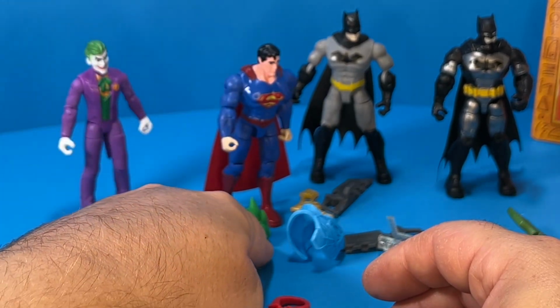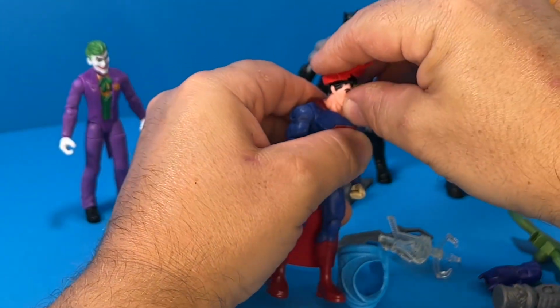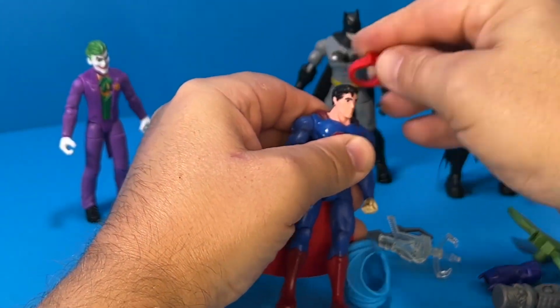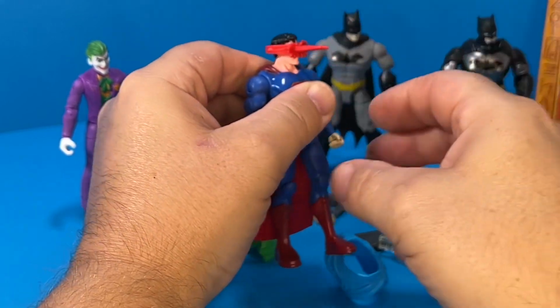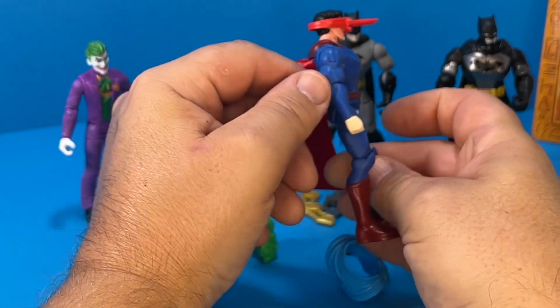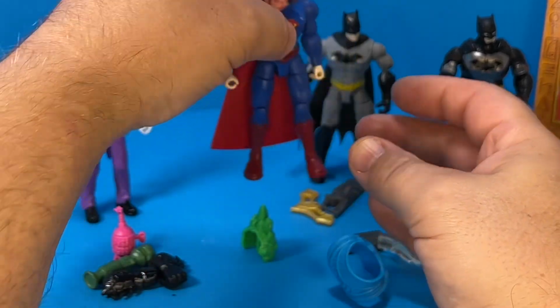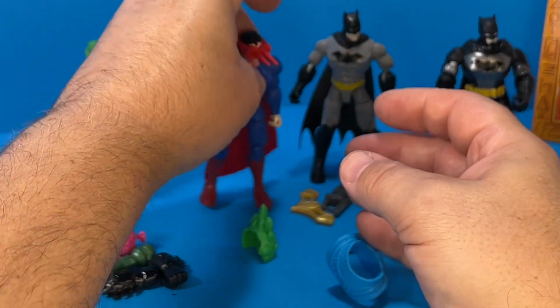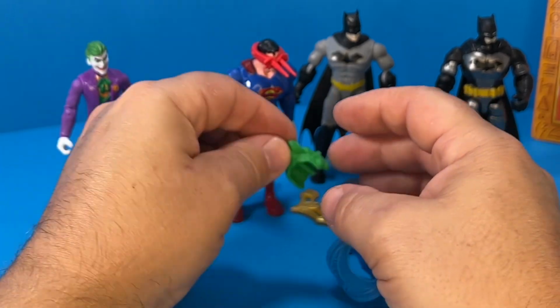Now he came with these lasers. I think it's kind of ridiculous how this looks. It looks like a headband with lasers coming out of his eyes. It's a nice idea, but it doesn't look that great. But I mean, these are for kids, so I'm sure kids would love that. And I'm sure as a kid I would have loved that too.